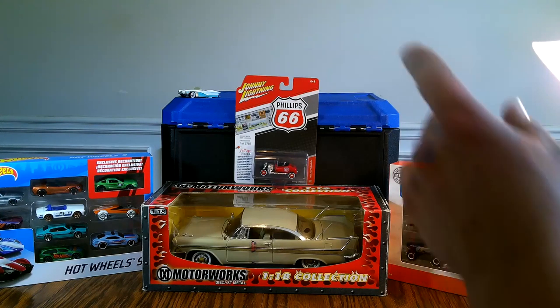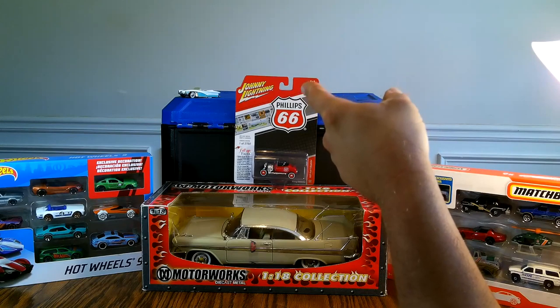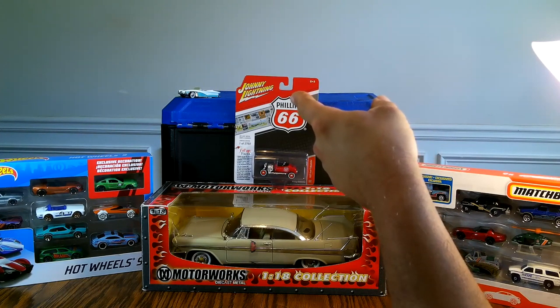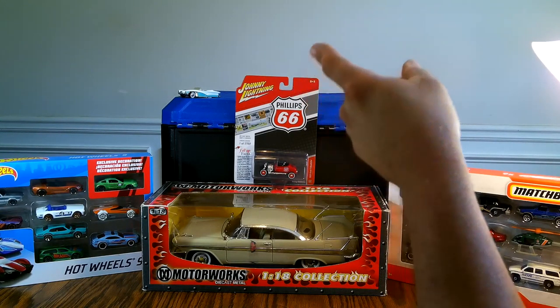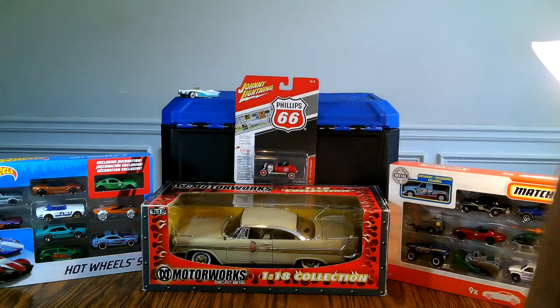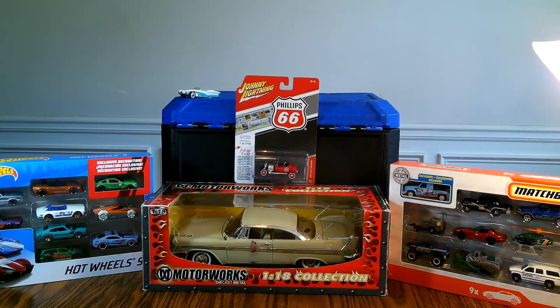And also, we have a special Hot Wheel. You see that, Dad? Yeah. On the top of the toolbox. Yeah, to the left. There it is. There is a special Hot Wheel. Let us know what you think that is. Leave it in a comment. Because it's an old Hot Wheel back from the early 90s. So let us know what you think that is.